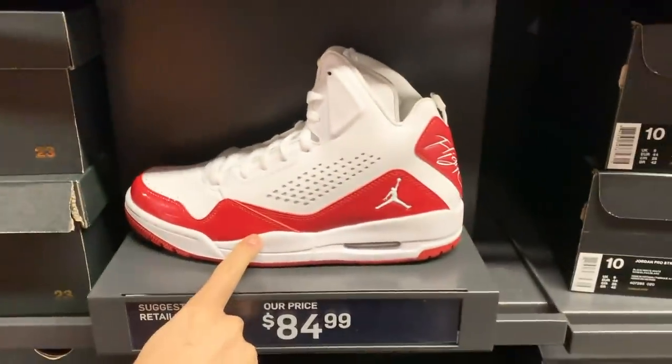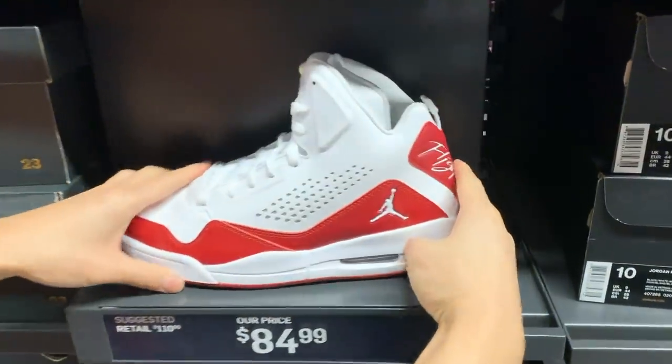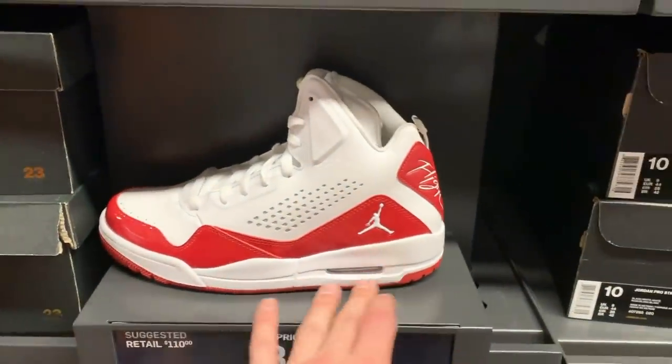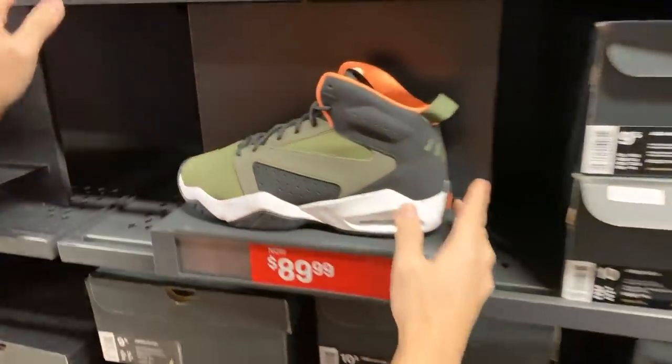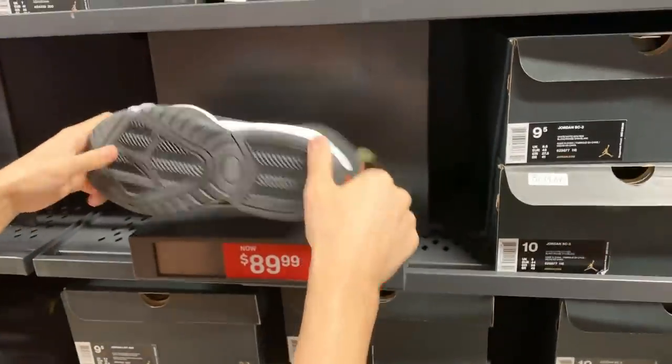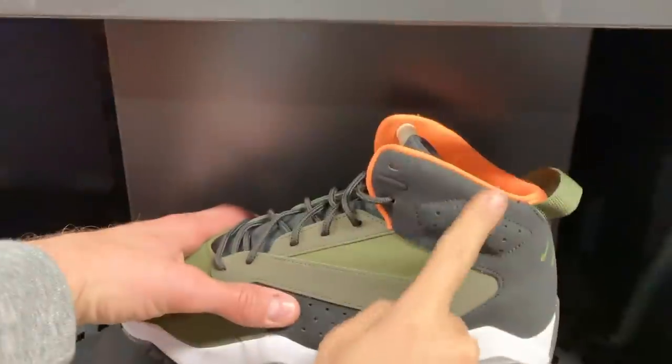What is this, a 3? I'm trying to see where they get the... It's like they took the bottom of a 5. Really? Kinda. I don't know, bro. I don't know what this is. What is this? Jordan Liftoff. I don't know what the hell is going on there. It looks almost like a 6, a little bit of a 6.